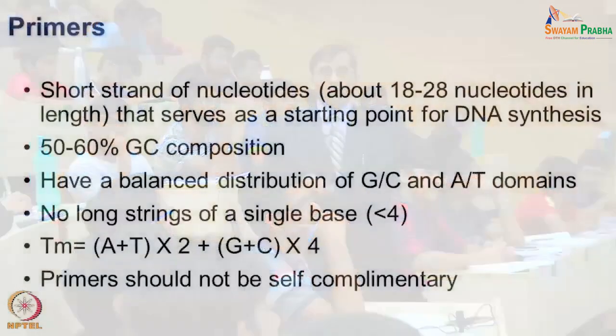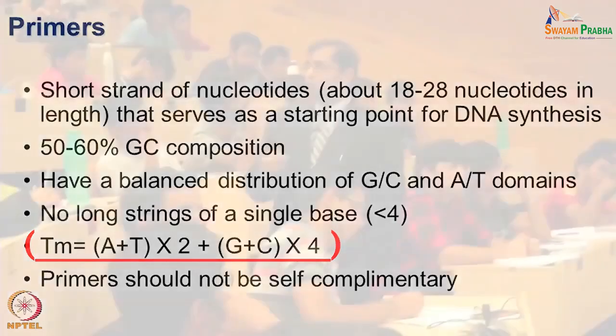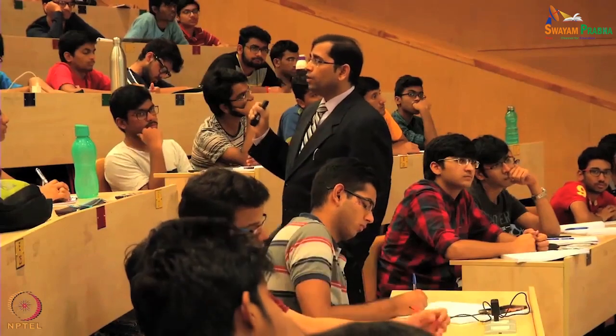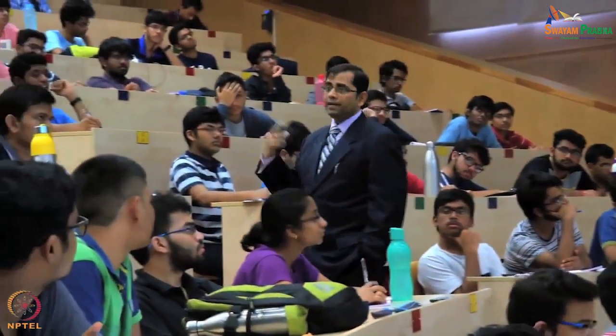So you can actually calculate what the possible annealing temperature might be by calculating the AT and GC contents. So this is a formula for doing that. You can have A plus T times 2, plus G and C contents times 4. That will give you the Tm value, and that Tm value, which could be 65 degrees or 70 degrees, can be used as an annealing temperature.